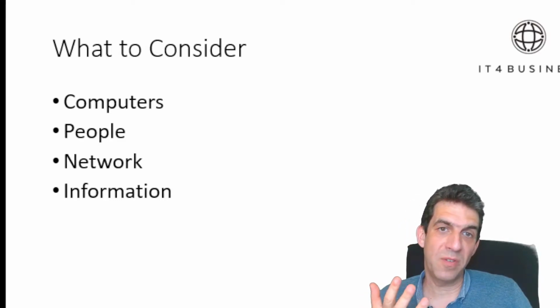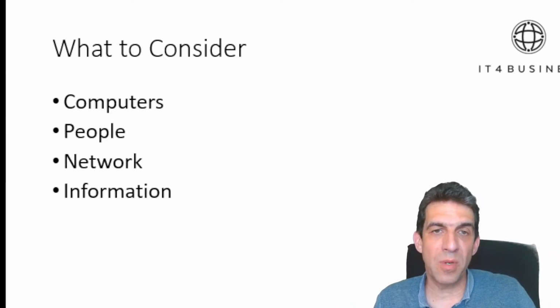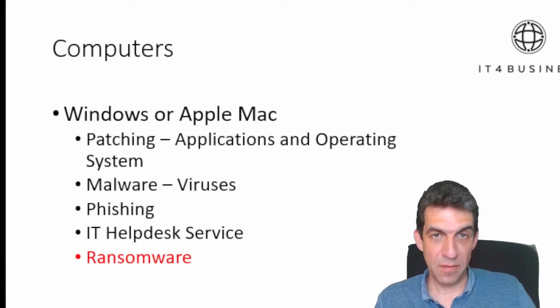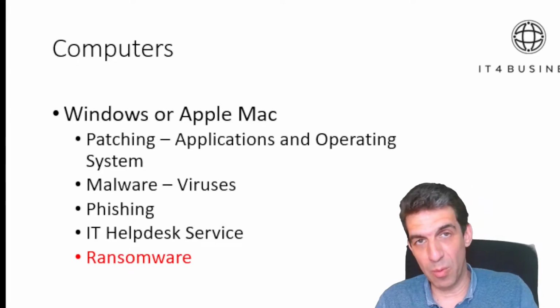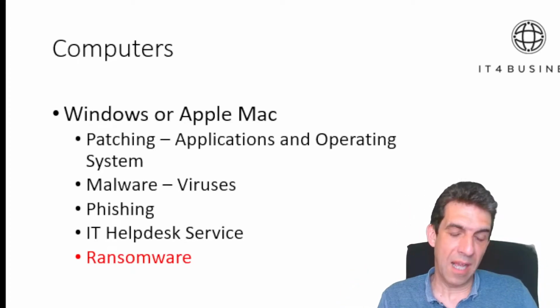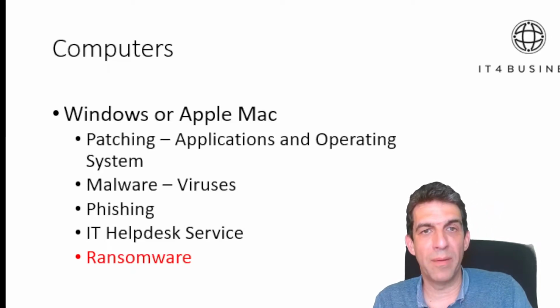We're covering computers, we're covering your staff, the people in the IT world called users, the network and how your network's managed, and the information layers. It's four different layers really. First off, in business, it's basically Windows computers or Apple Mac computers for the vast majority of ordinary staff. And on any of these computers, there's five things you have to worry about.